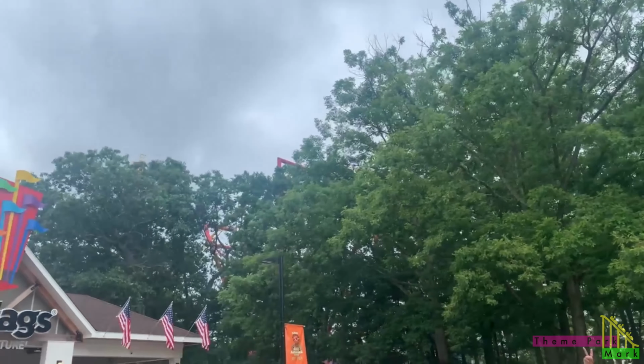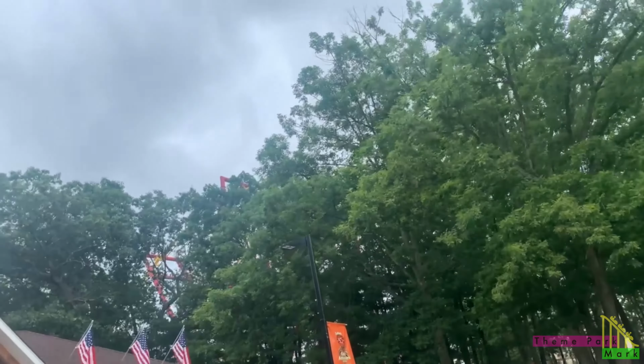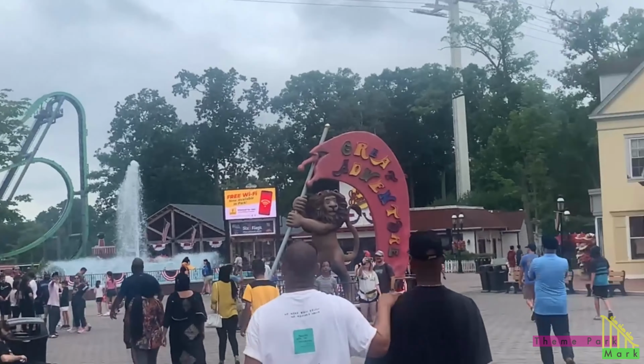It's what appears to be a new coaster. I don't think it's operating yet. I don't remember that there last year. And we're in this little plaza area. For some reason, I don't remember this like lion statue. Maybe I just walked by and didn't notice previously. Not sure if that's new or not, but I don't remember seeing it. Nice fountain there.